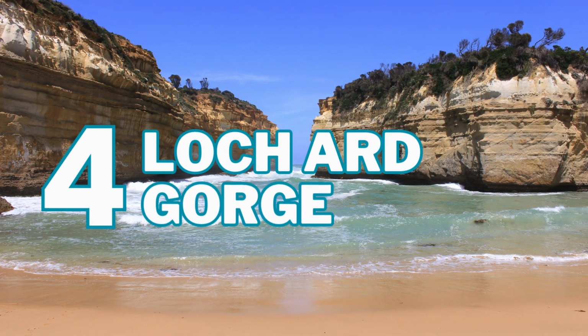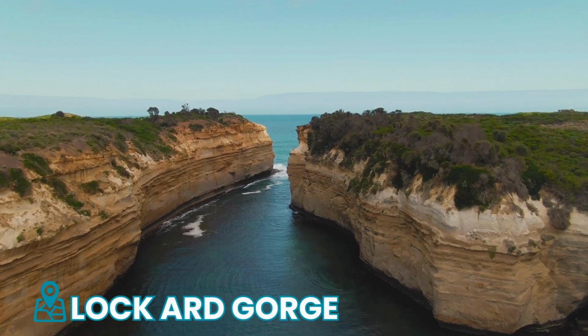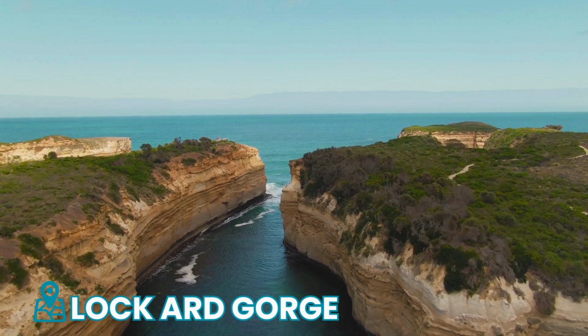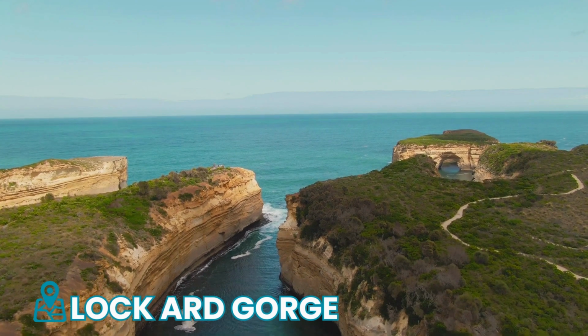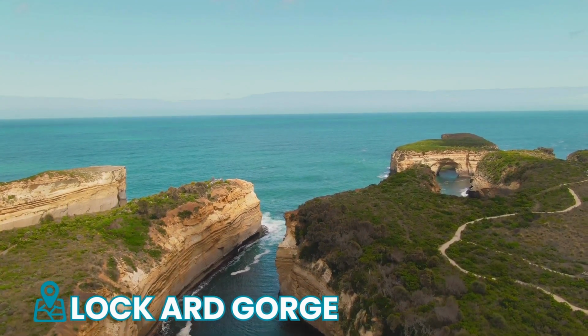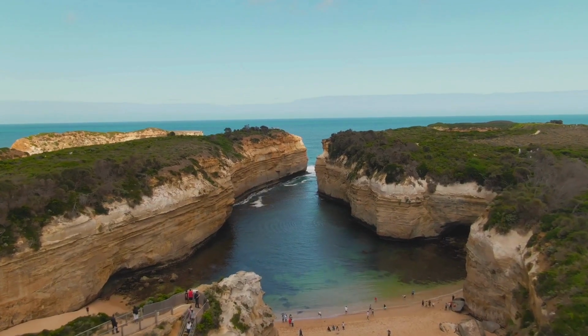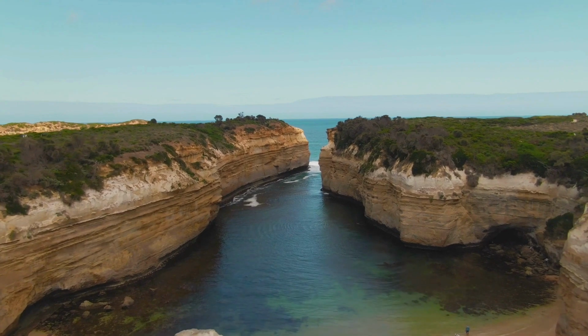Loch Ard Gorge is another spectacular place that, despite being just as gorgeous, is nearly always a lot less crowded. It's named after one of the most famous shipwrecks along this stretch of coastline when the Loch Ard ran aground in 1878. There were only 2 survivors, teenagers Tom Pearce and Eva Carmichael, who were able to drag themselves onto the narrow beach, and there's now a lookout named after them which overlooks the gorge.